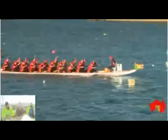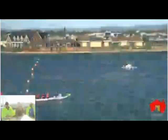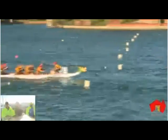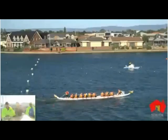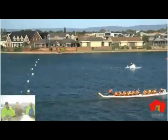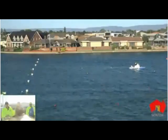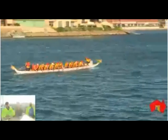Race 132, the senior B and C open standards. First on the water, Power Blades. Second away already are the Dragon Masters. Brisbane River Dragons. Now they're away also, and now the Senior A women's standards, they will now follow.